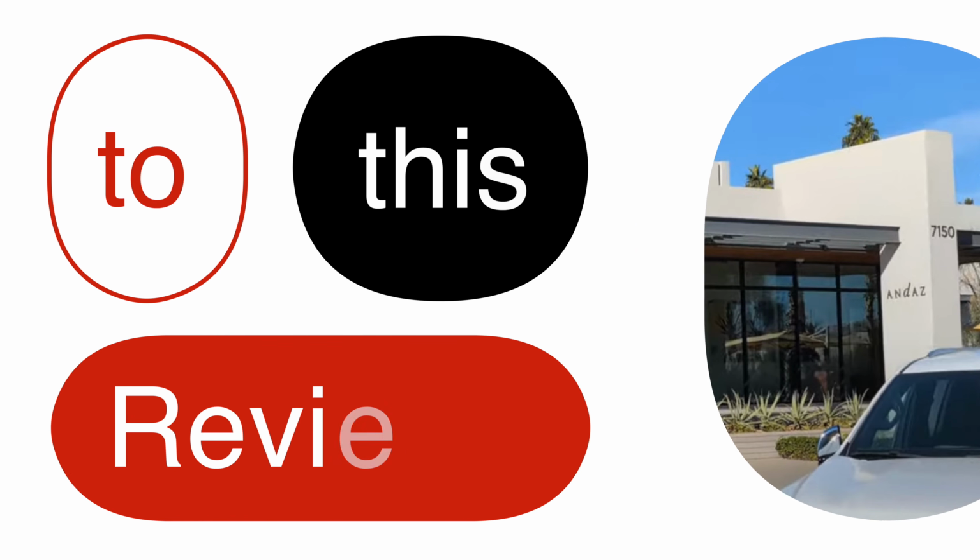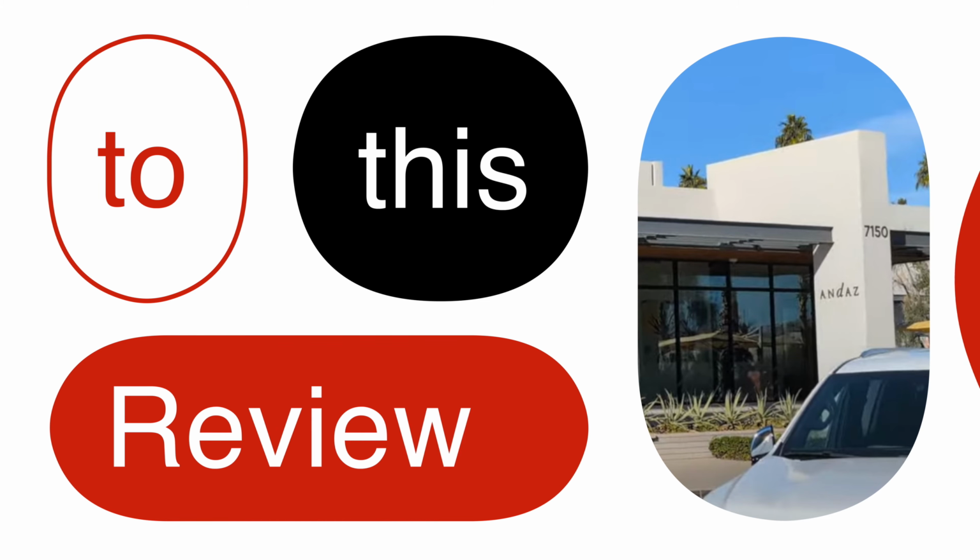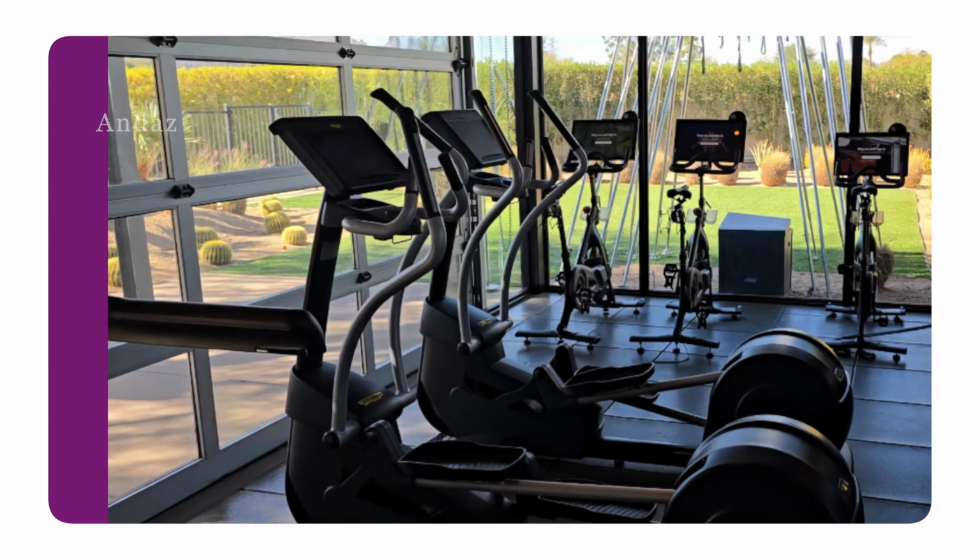Today you're coming with me on a trip to the Andaz in Scottsdale, and we're going to figure out through a 5-point rating system if it is worth it. The 5-point framework will include a review of the facilities, the rooms, the service and hospitality, the food and the location. And while you'll expect the property at this price point to be exceptional, there were a few surprises along the way. But let's start with the first point, which is the review of the check-in process as well as the facilities.